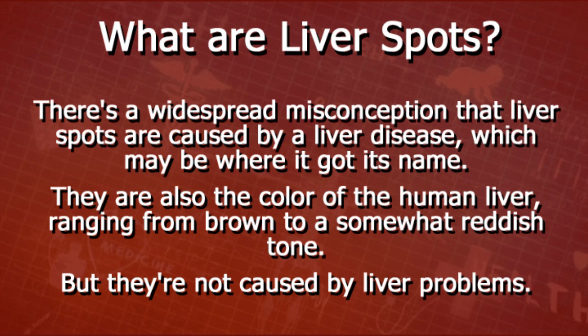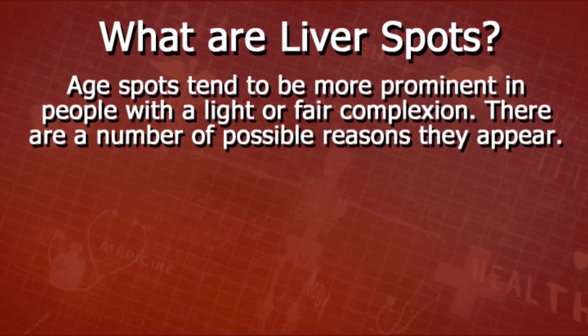There's a widespread misconception that liver spots are caused by some kind of liver disease, which may be where they got their name. They're also similar to the color of the human liver, ranging from brown to somewhat reddish tone. But they are not caused by liver problems. Age spots tend to be more prominent in people with a light or fair complexion.